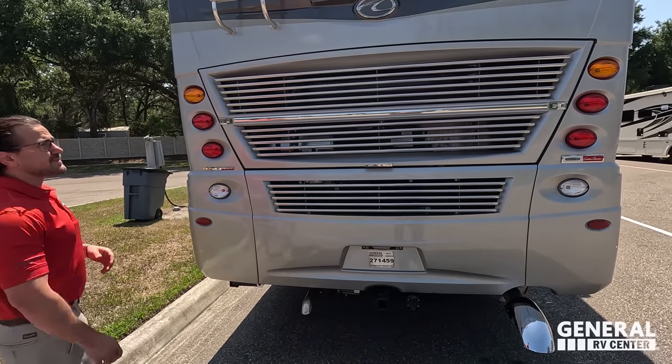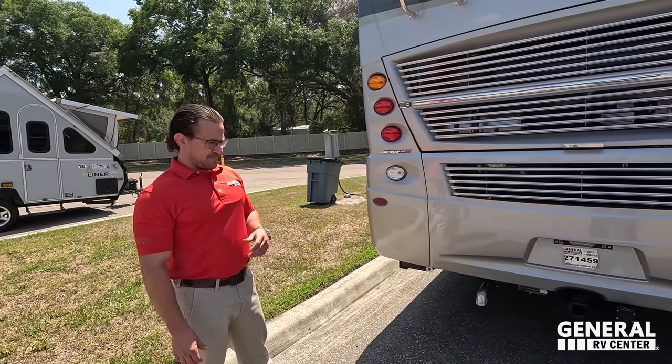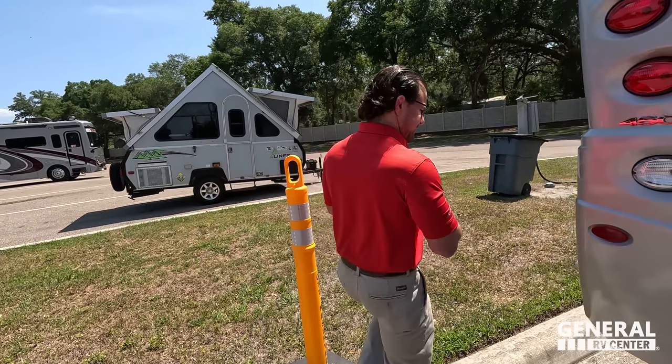Nice. There's a ladder to get up on the roof. It's a one-piece fiberglass roof with 3 AC units. That's right. Solar, you have the cell booster, the satellite up there, and then a WiFiRanger Connect 2.0 system for Wi-Fi.